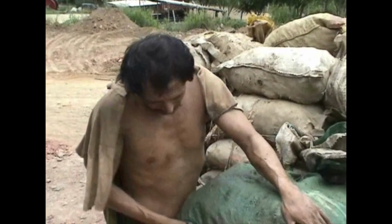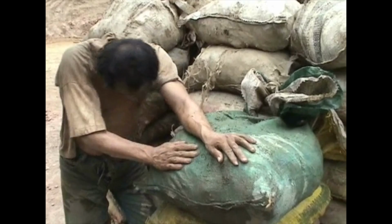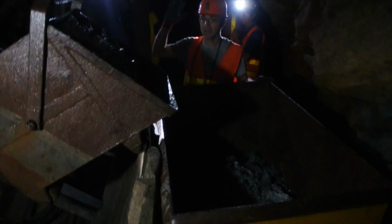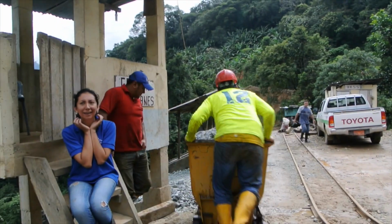It's not uncommon for miners to have to carry sacks up from the bottom of the mine weighing over 100 pounds. Some mines have a mix of manual and electric labor, like here, using a winch to lift the ore, but then manually removing it from the inside of the mine.